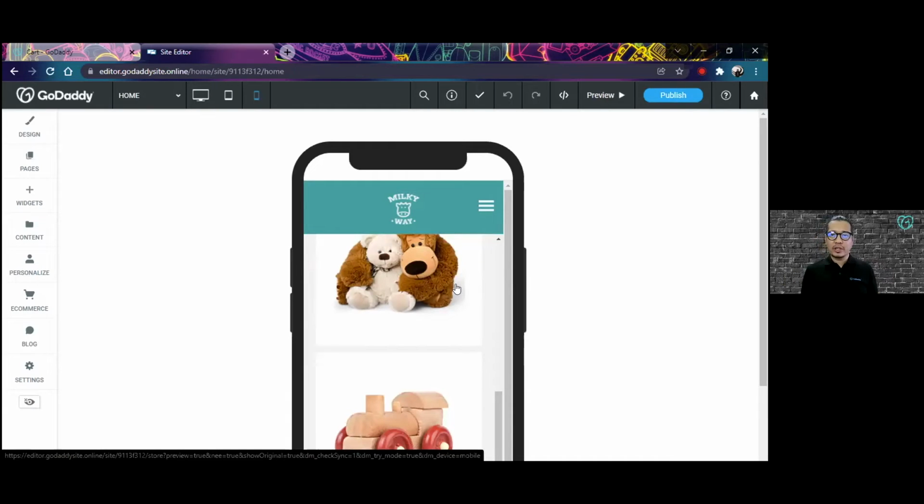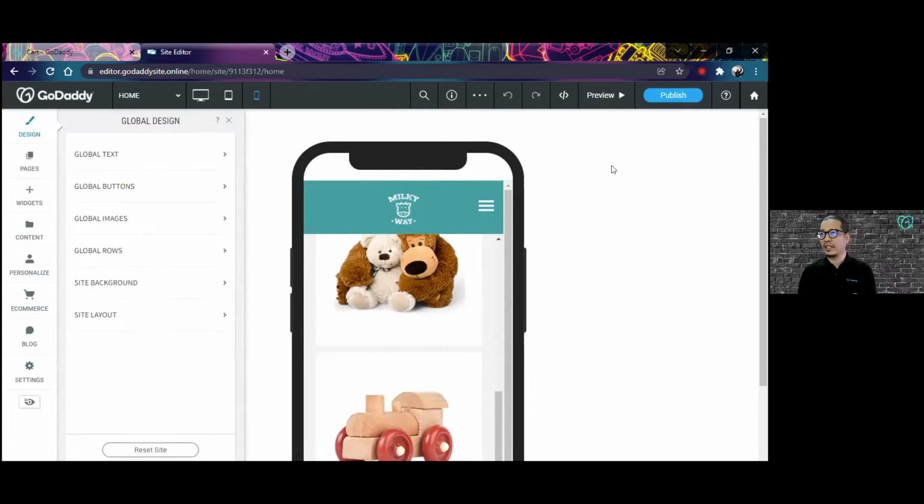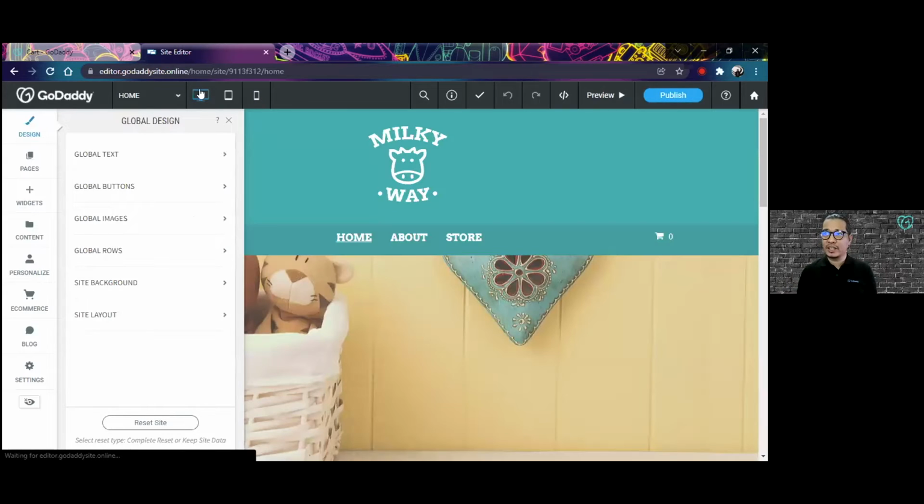And before, the process of adjusting your website to adapt to different sizes of screen was very difficult and very technical. The e-store and the other site builders of GoDaddy make the whole process so much easier for us. So say for example, let's go back to our design. I'm gonna switch back to the desktop website.